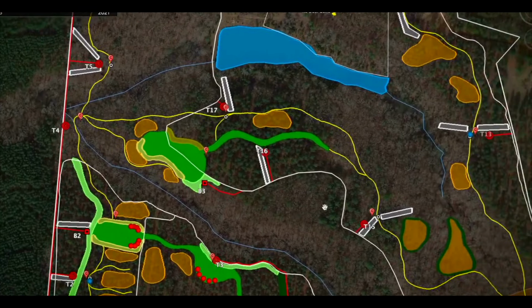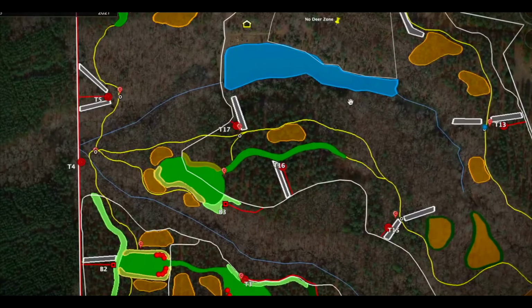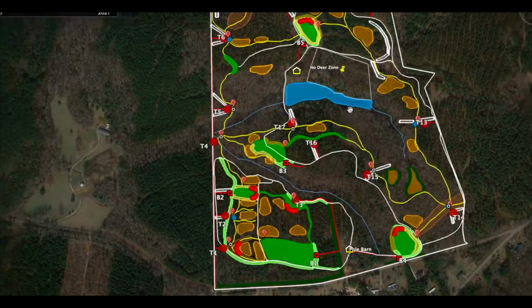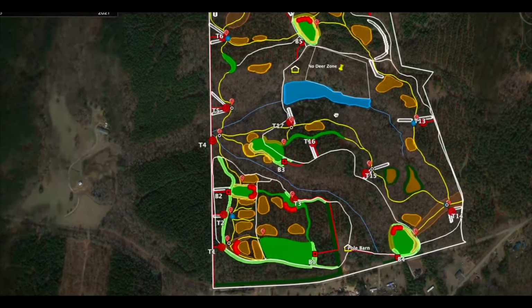Yep. So, a lot of our hunters here in the South have a very long, very generous, let's call it, gun season. Gun season beginning, I think, in this portion of South Carolina is September 15th and runs all the way through January 1st. So, very, very long gun season.